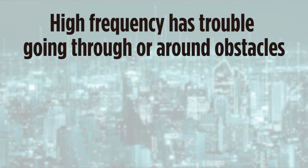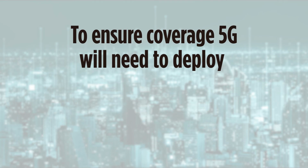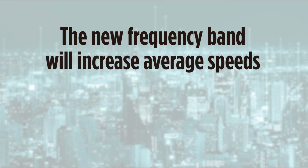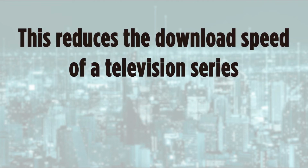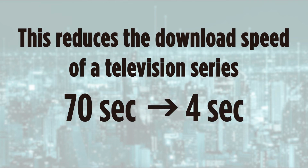The problem with high frequency is that the short wavelength signals have trouble going through or around obstacles. To ensure coverage, 5G will need to deploy up to 400 times more macro and small cell transmitters than are currently used in 4G. The new frequency band, along with more complex communication protocols, will increase average speed from 40 megabits per second to 600 megabits per second, or 15 times. This reduces the download speed of a television series from 70 seconds to 4 seconds.